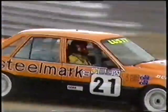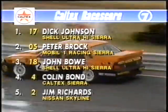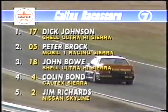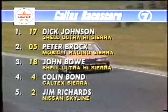Let's take a look at the Caltex race score as we pick up on the top 5. Dickie Johnson of Queensland leads the parade, 05. Peter Brock runs in 2nd. Great drive, car number 18, John Bowe in 3rd place. In 4th, of course, the driver of car number 4, Colin Bond, and rounding out the 5 for Nissan, car number 2, Jimmy Richards.